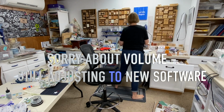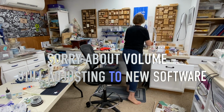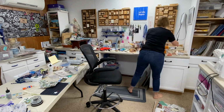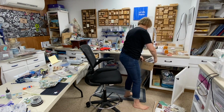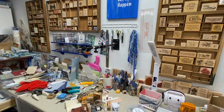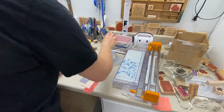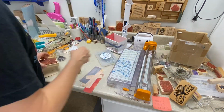Okay, so when I get started, I just try and pick a spot, and the counter was my focus, so that's where I started, and I just keep sorting and resorting. I decided there was so much to do that I wasn't going to worry about sorting in drawers. I wasn't going to worry about washing stamps. You've got to pick your battles, and I wanted to see a return on this time.